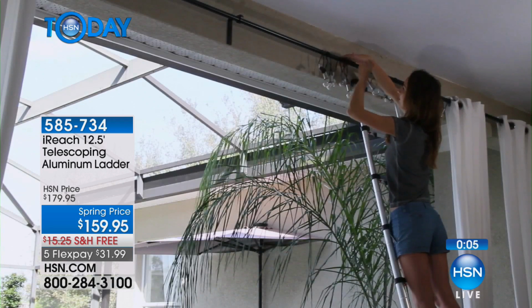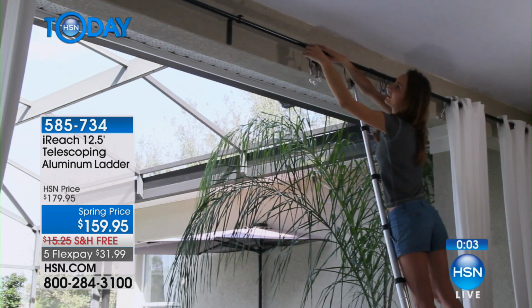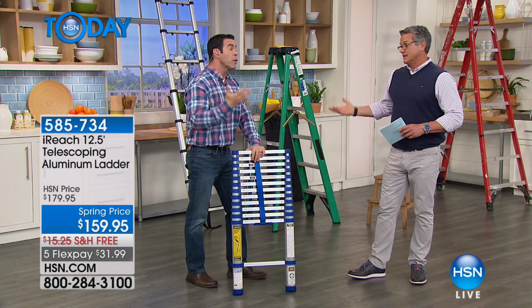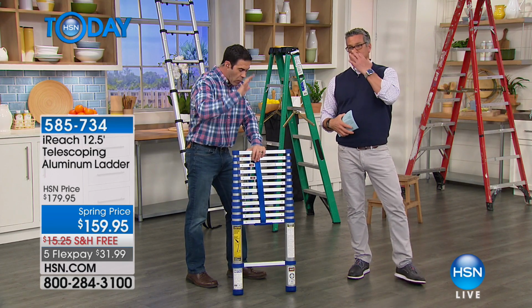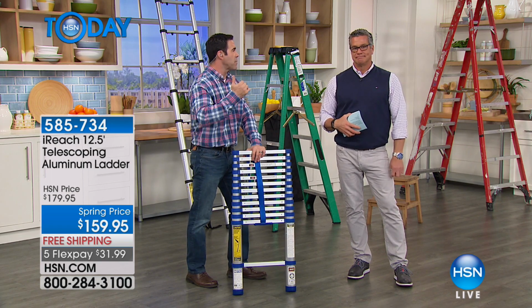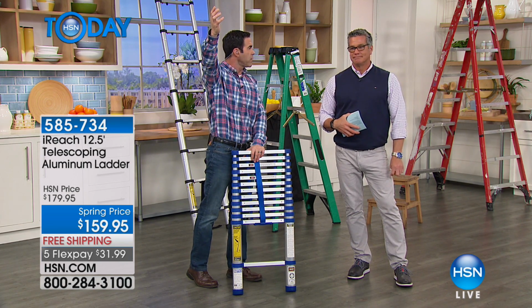If you have to lean against the building, that's okay. But never go on top of the building. Even if you have an 8-foot ladder, they tell you not to use the top couple steps. So you've really only got a 6-foot ladder. Now with this, you've got all the way up to 12.5. You're only using that second step down, and your body, you're still 14 feet high.